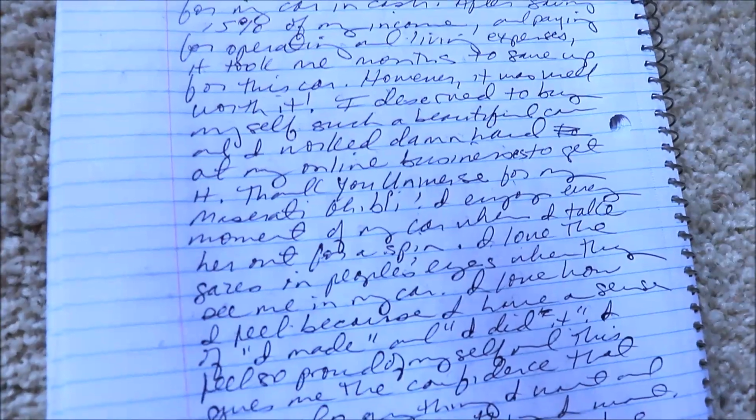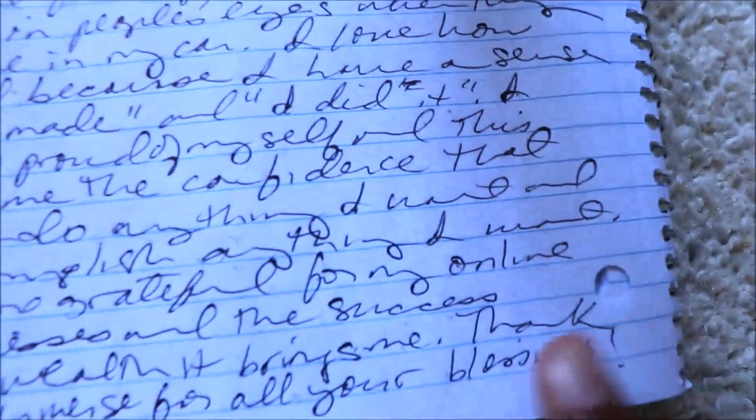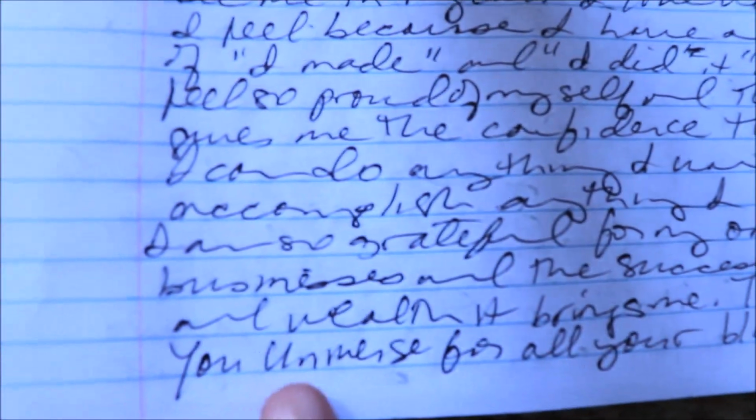And like I said, when you finish writing in your journal, be sure to say thank you. As you can see here, I wrote, "Thank you, universe, for all your blessings." And that's it. Those are the 7 steps of how to properly script in your journal book so you can get the results that you want quickly.